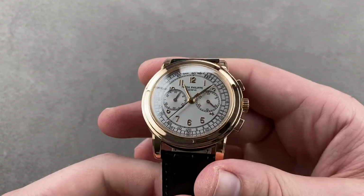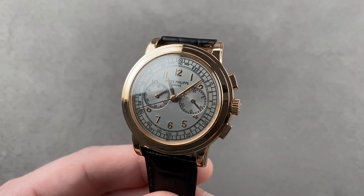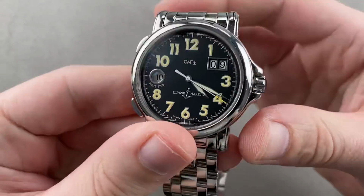How many are still in this condition? Even fewer still. This is a great opportunity to get into a classic Patek chronograph. Let's talk about a value proposition that has an important place in history.